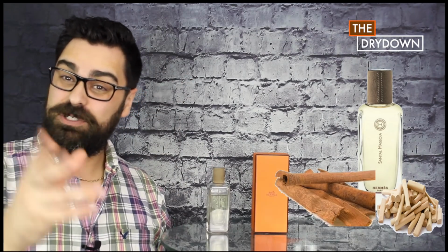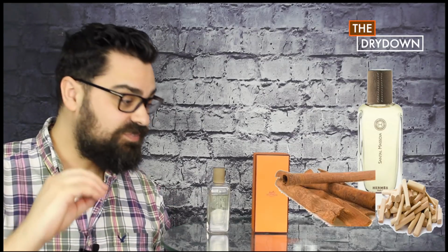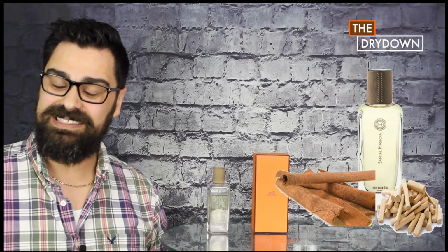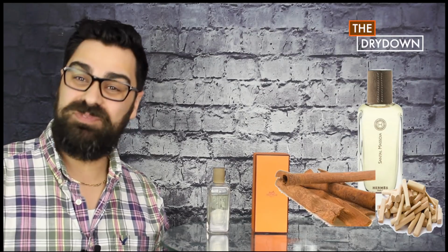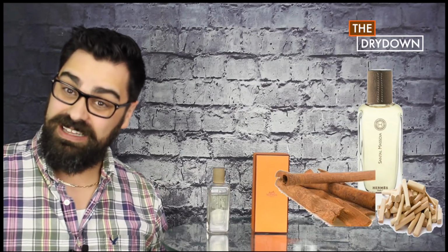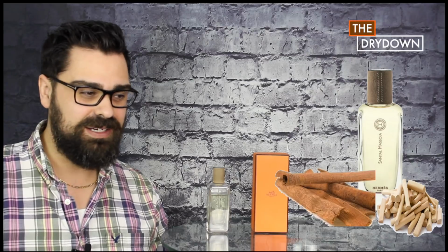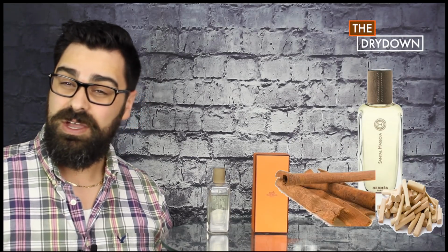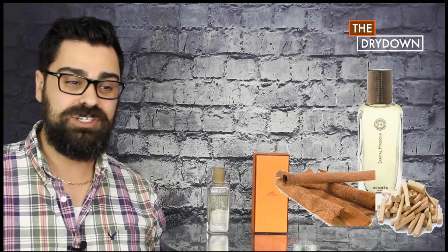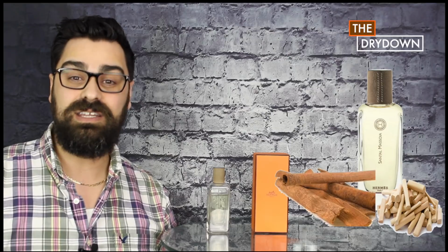Now, more into the deeper dry down of Santal Massoia. This fragrance continues to be very transparent as a scent, but has an early depth to the fragrance, as a lot of Elena fragrances do. It really plays a game where it's very transparent, yet it has depth. You feel like it's going to have some thickness, but really overall, it just continues to be very smooth. And this is one of those fragrances that does that.